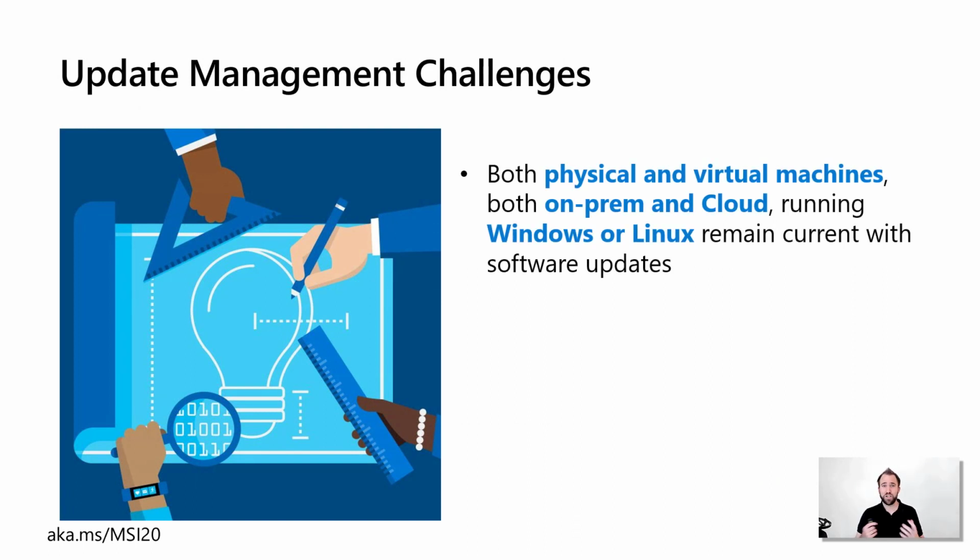So switching on to the next challenge. One of the largest challenges of Tailwind Traders, and I think many companies have the same challenge as well, is actually keeping their server systems up to date, right? So Tailwind Traders has physical and virtual servers running on-prem, running in the cloud. They have Windows, they have Linux, and they need to basically have the current software updates installed.